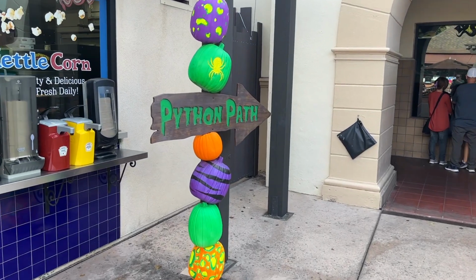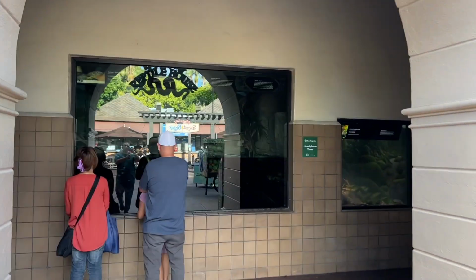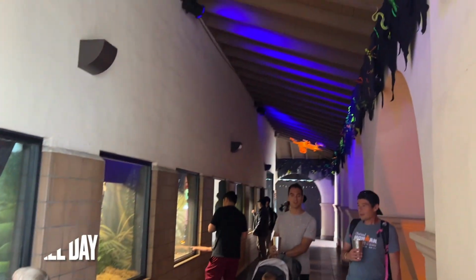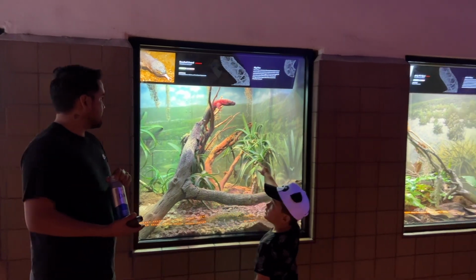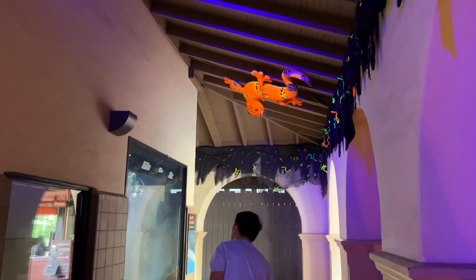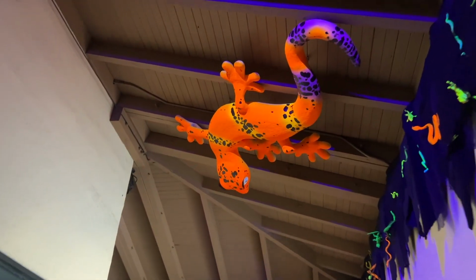While we're waiting, let's pop into Python Path. Now, this is just the regular reptile house, but they have some black-lit animals in here. You can take a look at the snakes, but you can also just enjoy the decor. And again, there's not a whole lot in here besides actually just checking out the regular snakes that they already have in here and looking at the ceiling every so often so that you can see something like that.